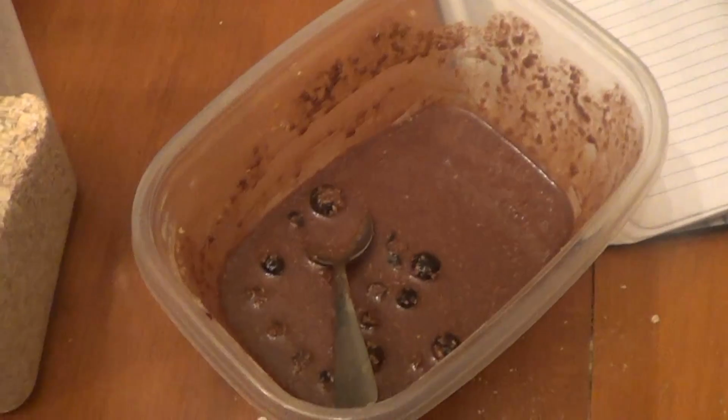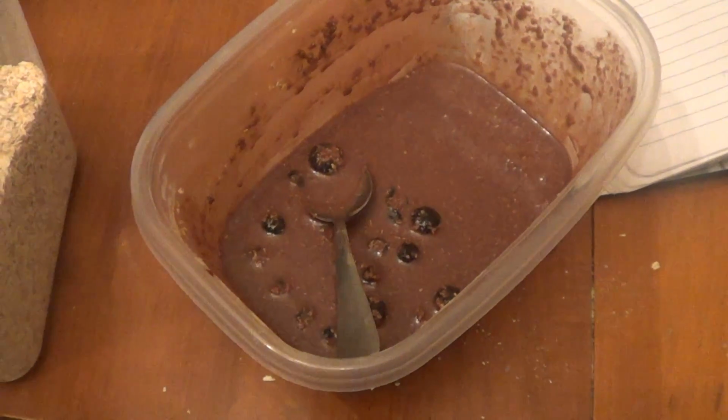But anyway, just playing around a little bit. So end of the day, lots of stuff in here. All these little carbs are kind of giving me a buzz in my head. Time to go to bed.